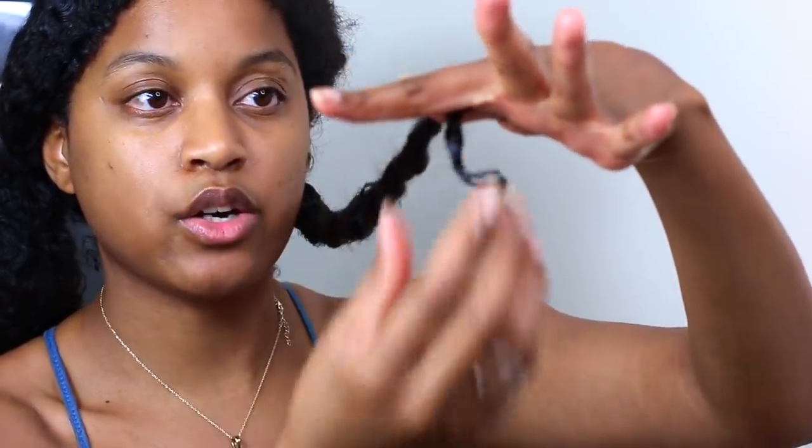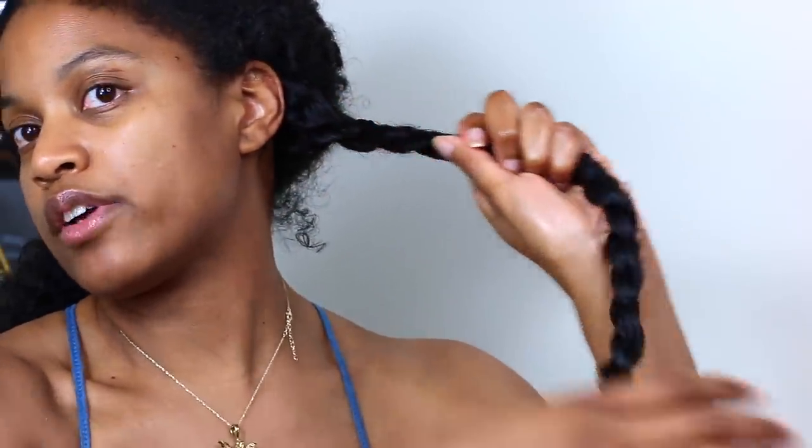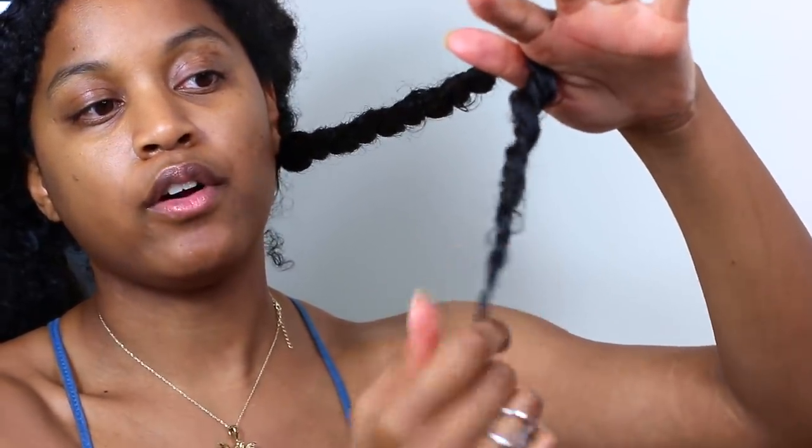So it doesn't weigh your hair down and make your hair super disgusting like you would think an oil would do. My hair cannot take a lot, so if I can do this on my hair, then it's a pretty light oil. So I'm gonna take that, and as you guys see, I just pull the oil down the shaft of my hair, and then I put some more of the oil on my ends. So now I'm gonna go ahead and do this to the rest of my hair.